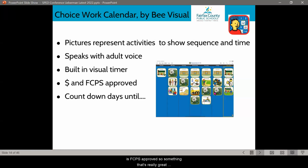So something that's really great about the ChoiceWorks calendar is after a student uses and checks off that they've done one of these different tasks, what happens is it leaves the checklist for the day, leaving only items that still need to be completed. So this is a very useful tool, and it's being used a lot in our work-based learning sites currently.